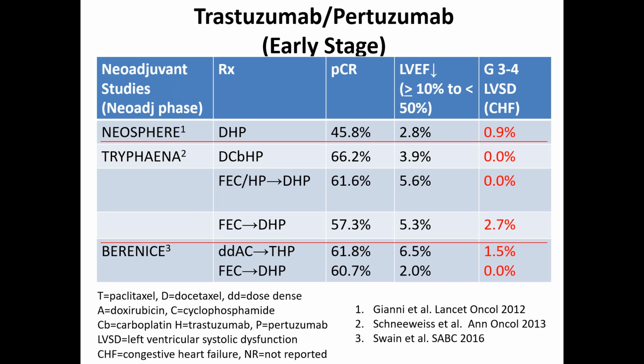But this slide in particular, it seems pretty important. If you just look at this slide right here, the first one, the Neosphere, the pathologic complete response was lower in general than the other ones. There's a reason for that. Because it was a shorter duration of treatment. The neoadjuvant treatment is 3 months in Neosphere, and in Trifina it was 6 months.